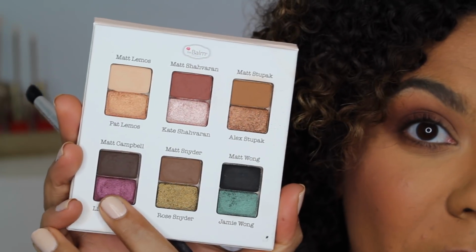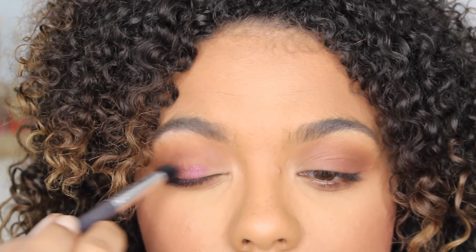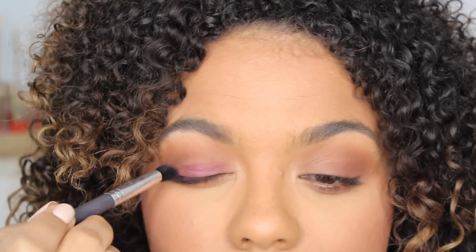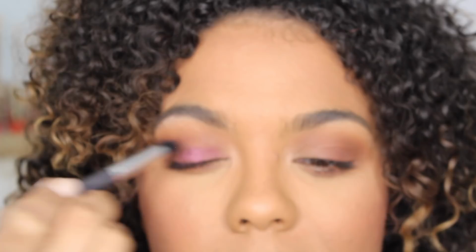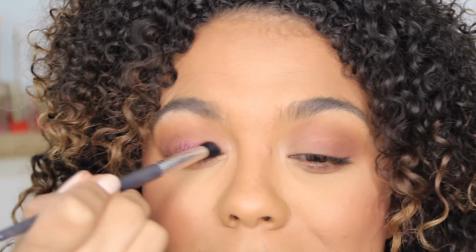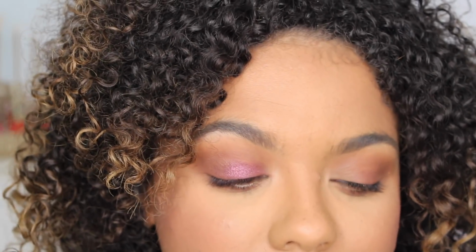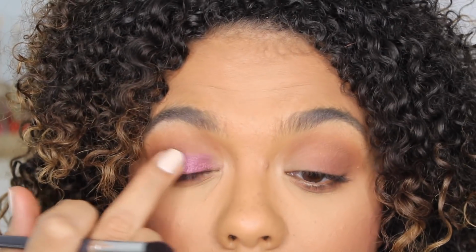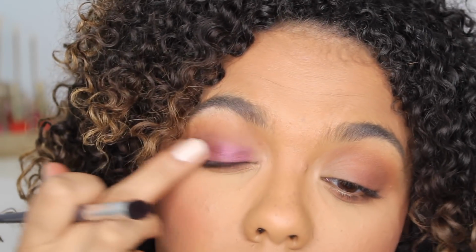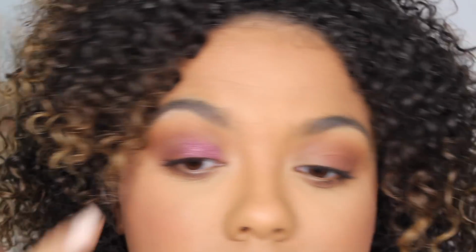A little bit of this on the lower lash line. On the lid, I'm going to go in with Lisa Campbell. I think that's like the best name for an eyeshadow ever. Lisa Campbell. Oh my god. It's just such a solid human name, nothing elaborate about it, but I think that's what makes it so funny. It's really pretty. Not insanely metallic. I did wet my brush a little bit, but just a really nice sheen.